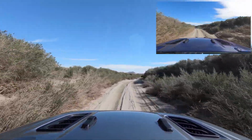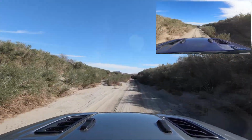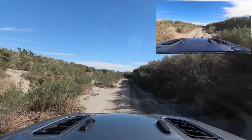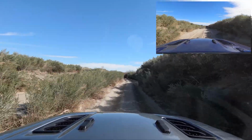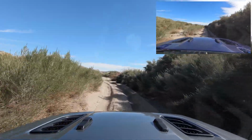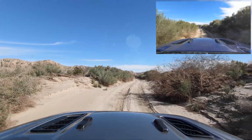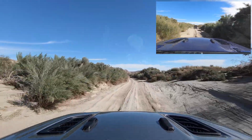We're in what's called the Carrizo Creek area, and we're trying to get to an old Stagecoach station. It looks like we've got another mile or so. The GoPro's on. What was the name of the creek we're in? I believe it's called Carrizo Creek.